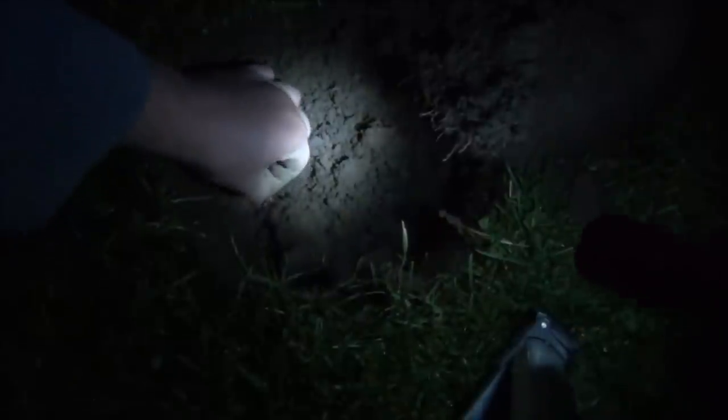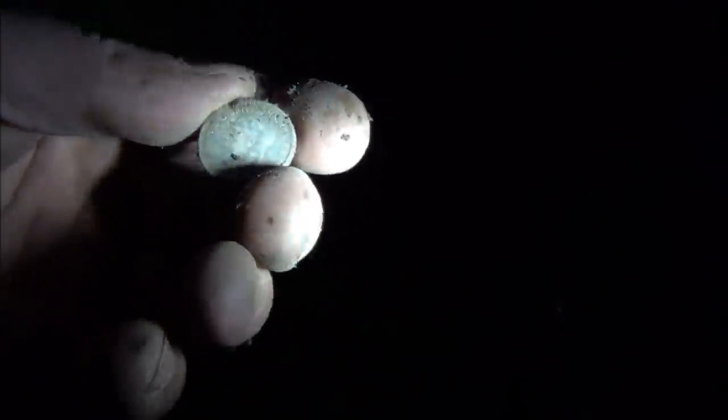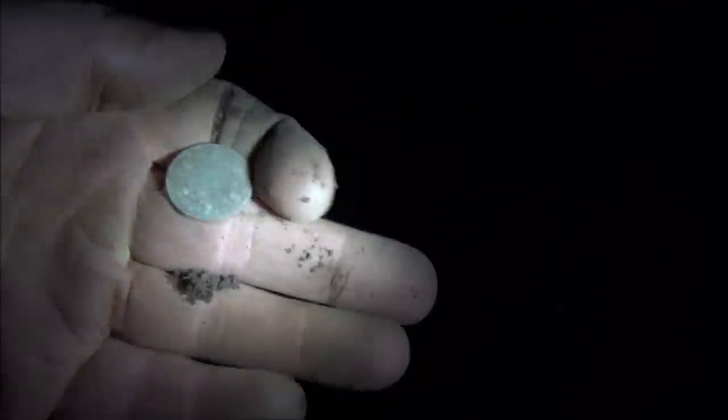So you picked up a second signal. It was a bit jumpy. And by the looks of it, you've got another one. It's a sixpence. Another George the Fifth. And that's in great condition as well. Get in there, look at that. 1928 sixpence. Well done again.